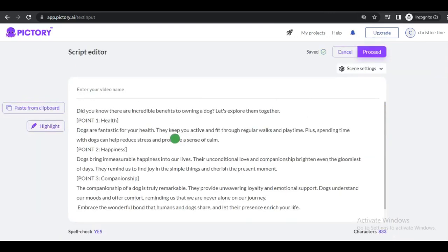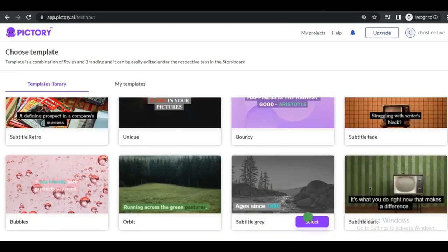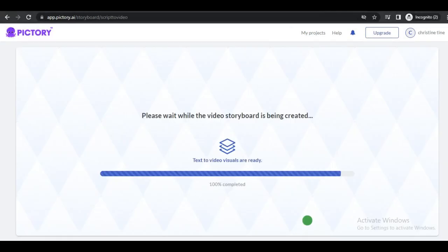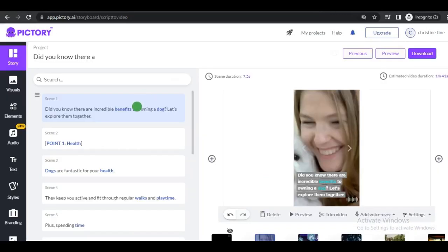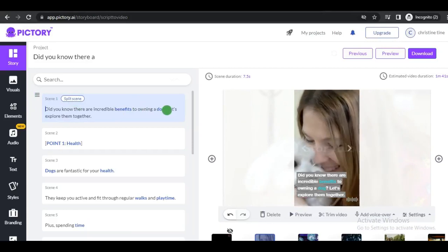Now copy and paste our generated script and click on the highlight button. Then click on proceed. Now I will scroll down to choose my template and click on select, then choose the 9:16 aspect ratio, then continue. So we're going to wait for it to generate our video storyboard in just a sec. And there you go. As you can see, our video is ready, but we need to adjust it a bit.